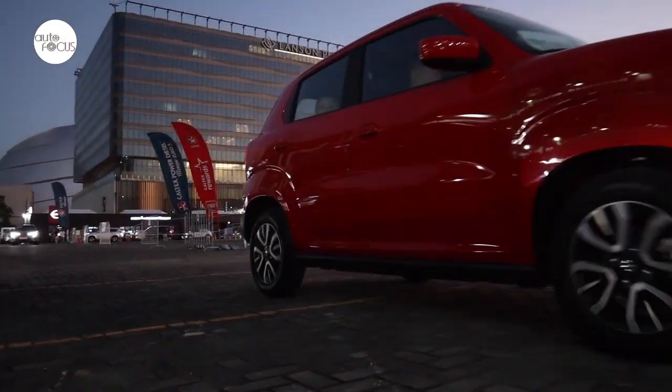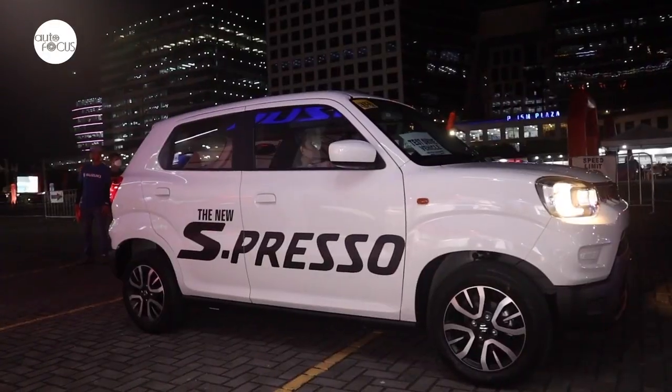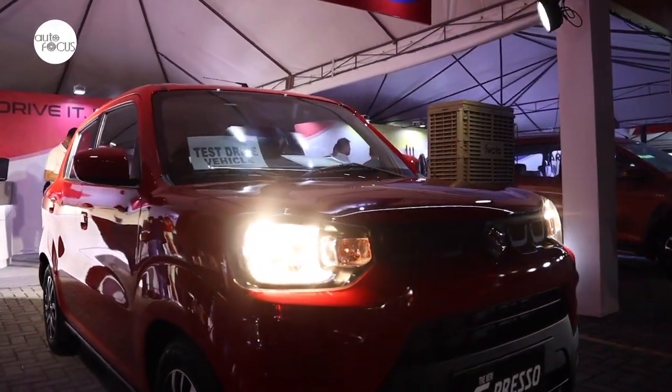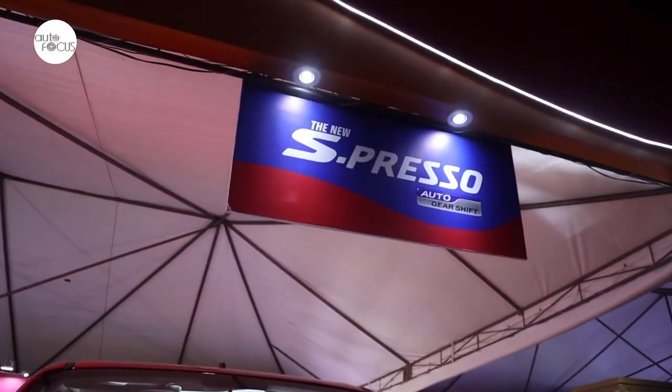The new Espresso AGS has been a clamor from the market ever since it was launched in 2020. Now it's here, and it is our first time to showcase the new Espresso AGS to the market.